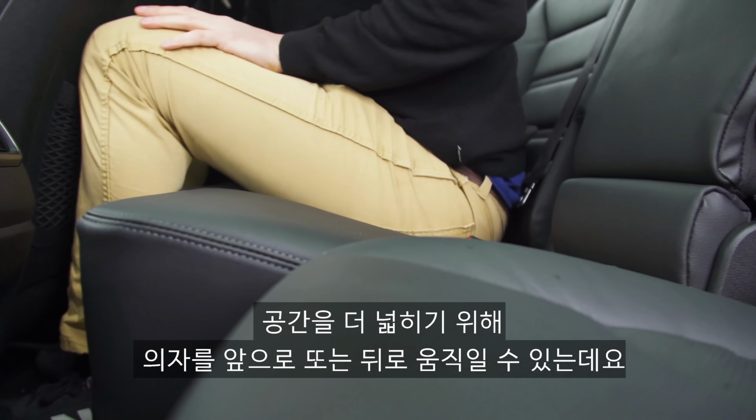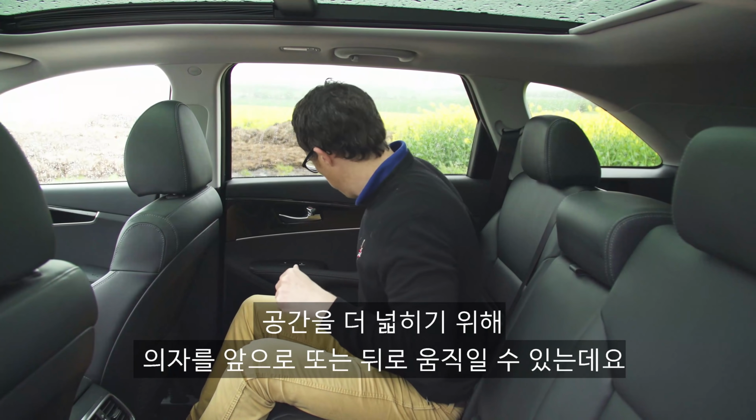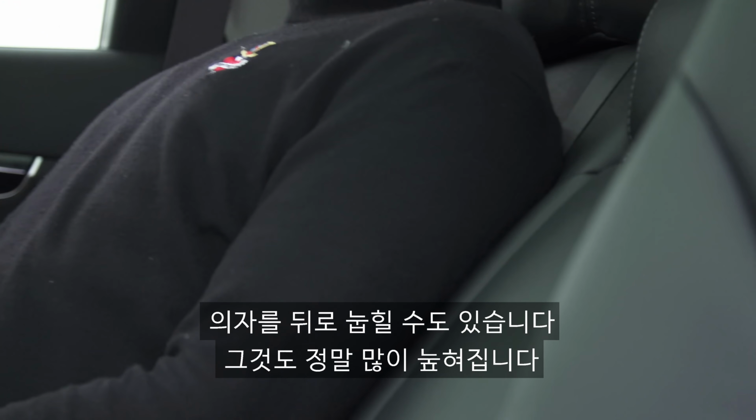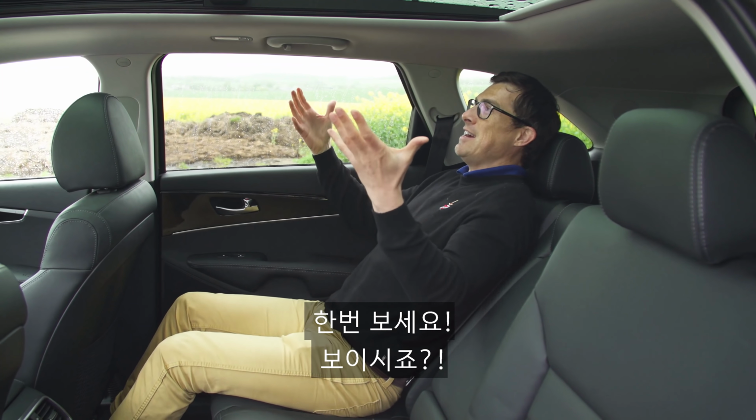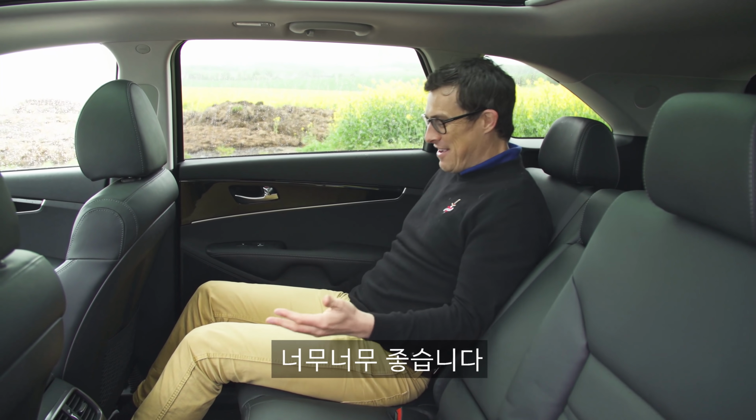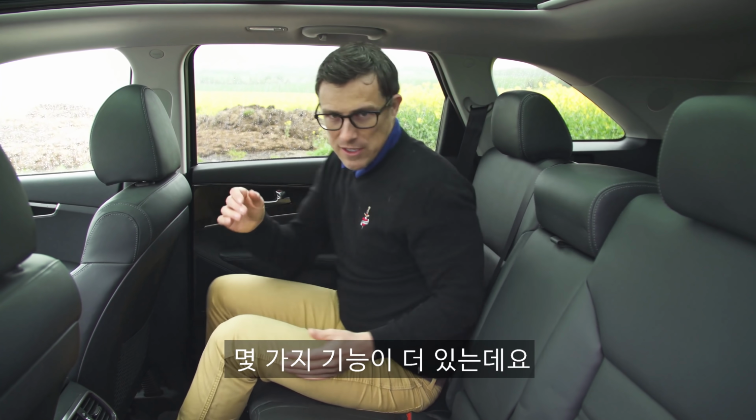Not only can you slide the seats forwards and backwards if you want to free up a bit of space in the back, you can do this. Look, you can recline the seats, and boy, can you recline them. Look at this. It's like being in a limousine. That is so good.